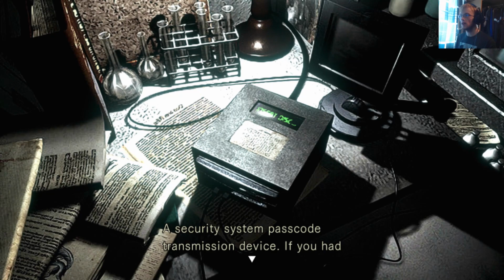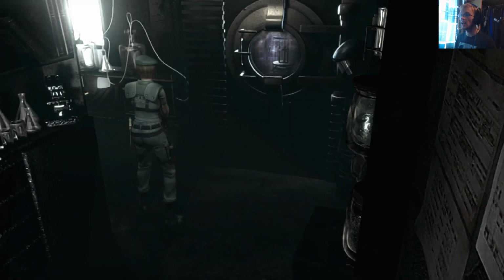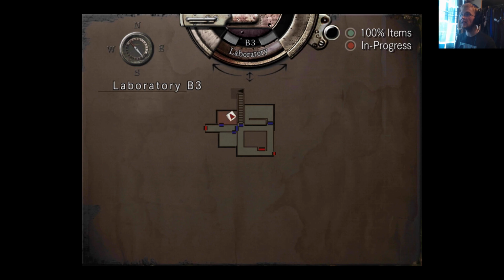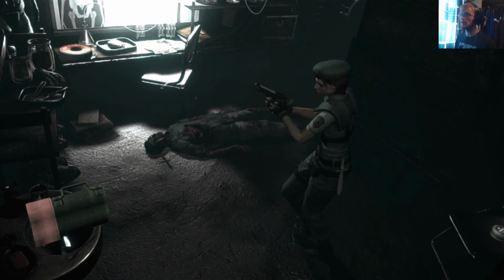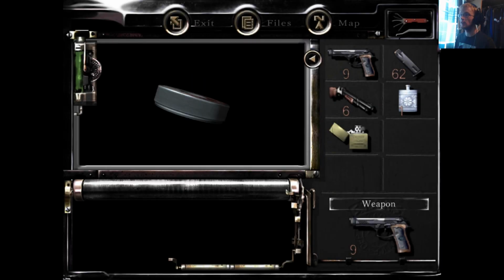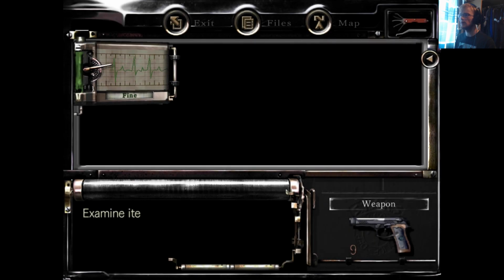A security system passcode transmission device. If you had an MO disk, you could transmit the passcode to the system. Right. Okay. So do we want to go and get the MO disk? We've got three spaces. We can take everything in here and then. Yeah, I don't know what is the purpose of this.